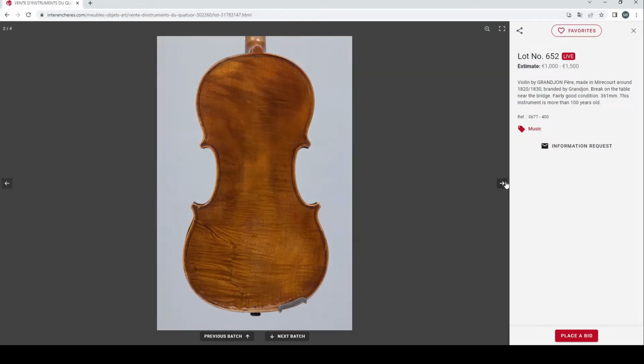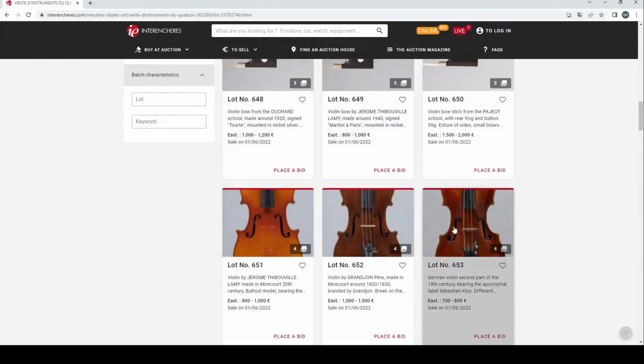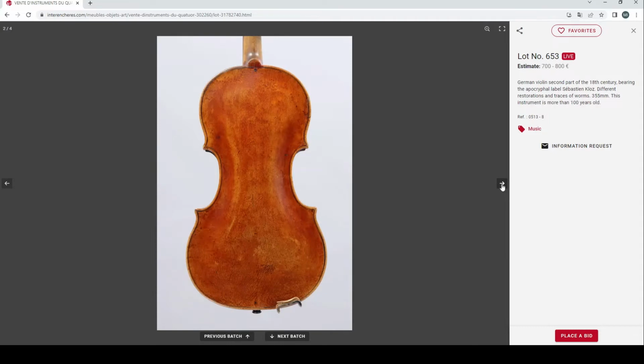Violin by Grandjean Père, Mirecourt, 1820-1830. German violin, second part of the 18th century with a Klotz label.